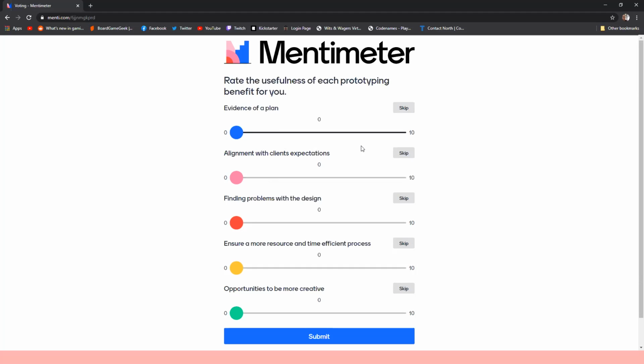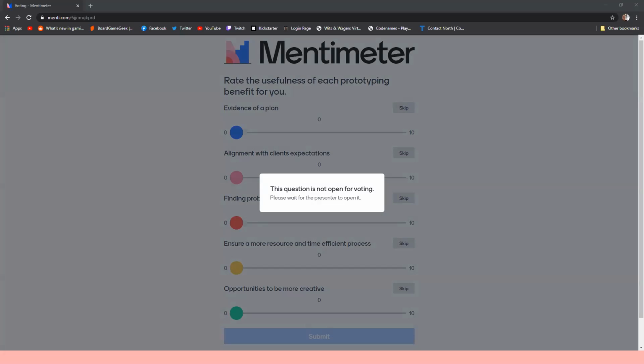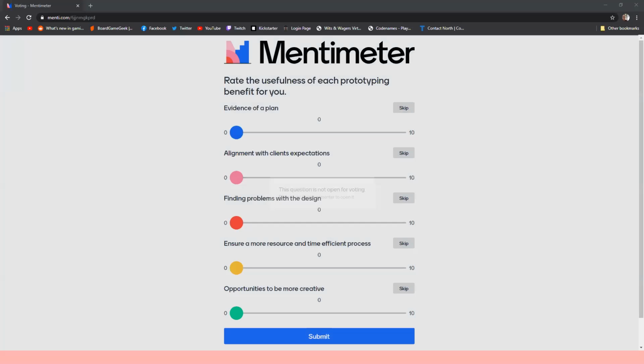If you have closed the website, don't worry. You can always go to menti.com, so I'll link it, and you can always type in the code, and that should give you access to the slides. You might have to first submit some words for the other question. But what's going to happen is you're going to be shown 5 different sliders. It's the evidence of a plan, alignment with client expectations, finding problems of design, ensuring a more resource and time efficient process, and opportunities to be more creative.